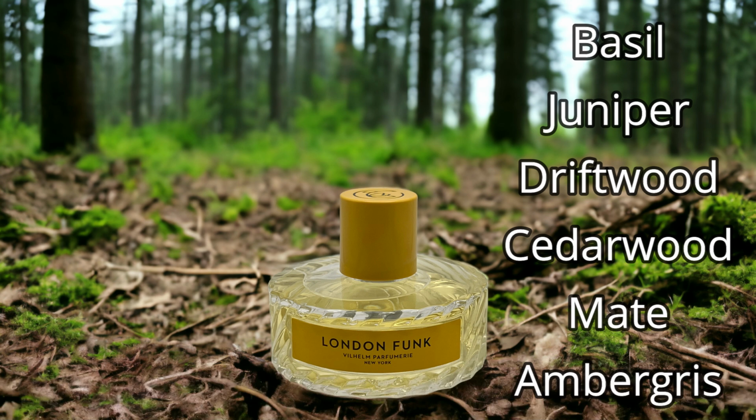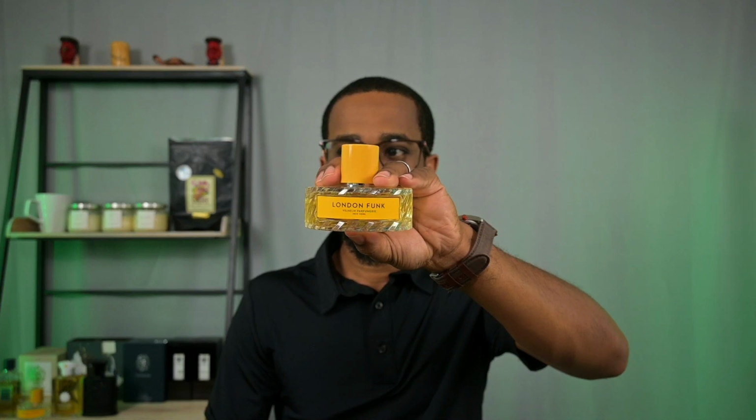Again, you know, most niche fragrances are just marketed as unisex. They just want whoever loves it to buy it, and I don't think there's anything wrong with that. But one thing's for sure, if a woman wears this, no one's gonna say they smell like a woman. They're gonna say you smell like a man, because you smell like you've been working outdoors without smelling sweaty. That's pretty much how this fragrance smells. So once again, from the House of Wilhelm Parfumery, this is London Funk.